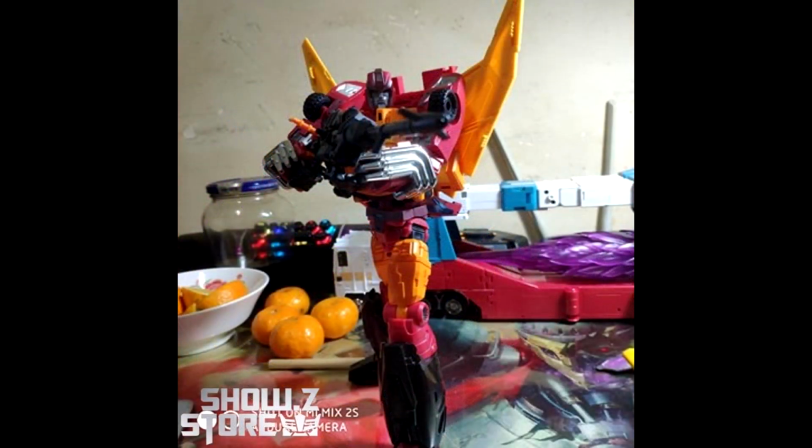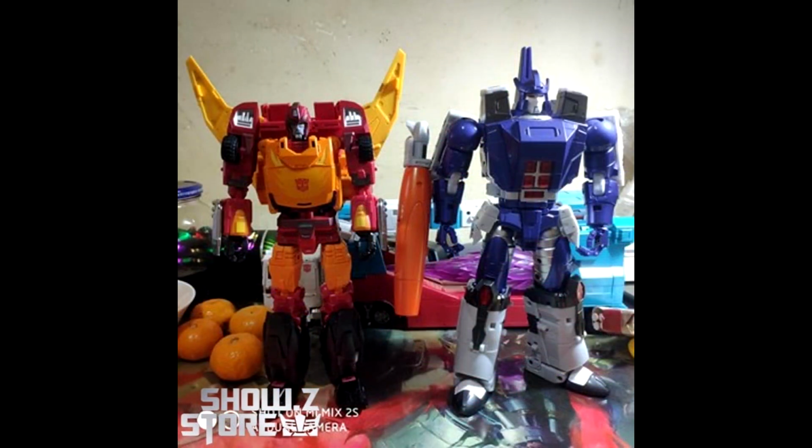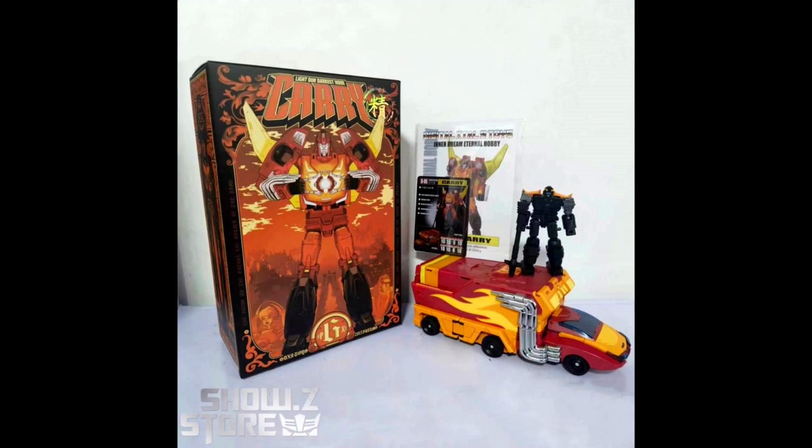I really wanted this. I love the mold. But if it's going to be the same one as we have, I'm going to have to pass on that. But there you go. This is supposed to be the DX9. This is Carry. This is a metallic version. What do y'all think? Do you see metallic on there?